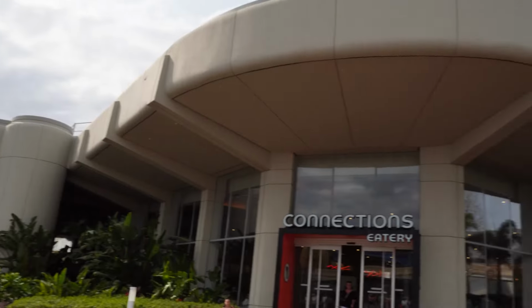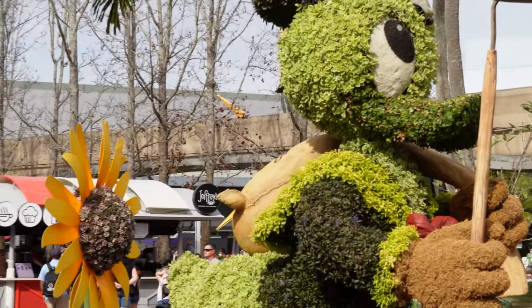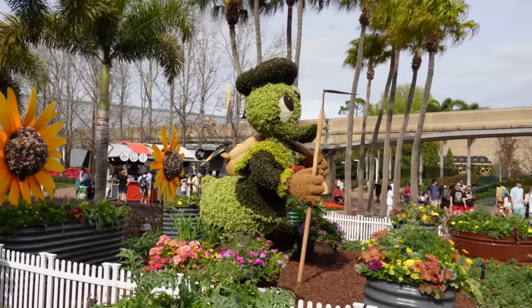So what I normally do is that every year I do a topiary tour where I showcase every single topiary around Epcot for the Flower and Garden Festival. I don't think I'm going to do that this year. I think I'm just going to look at the topiaries today, which I think it's just easier to actually do this as we encounter the topiaries rather than make an entire separate trip dedicated to the topiaries. But it was a fun tradition to continue for several years.